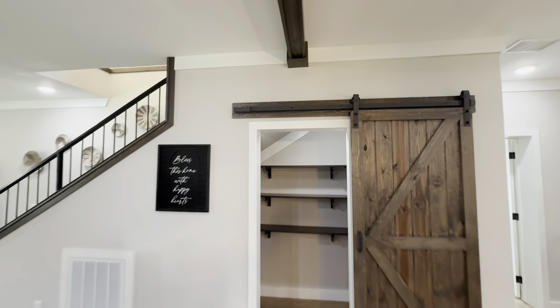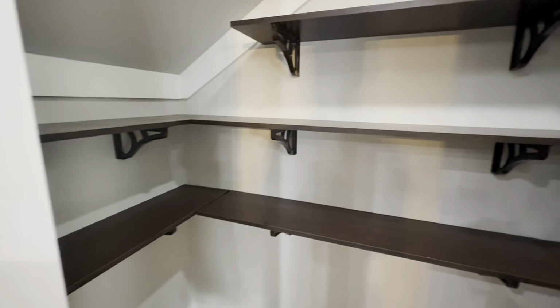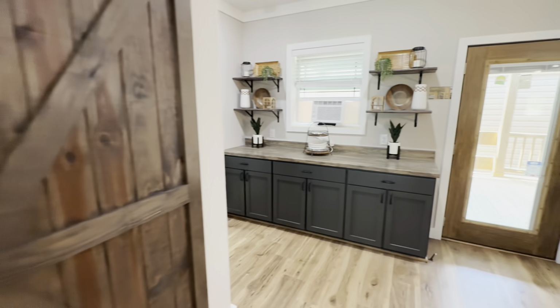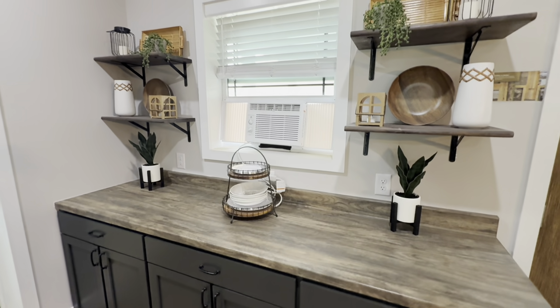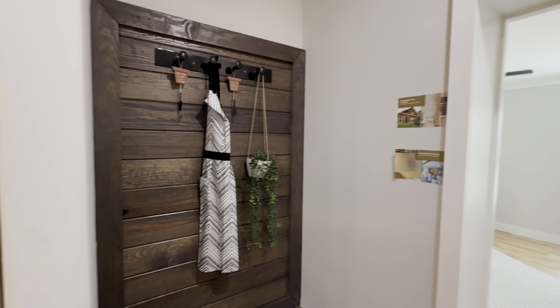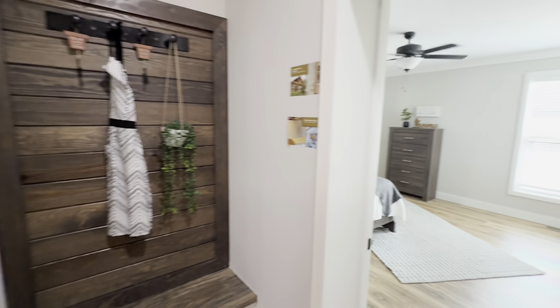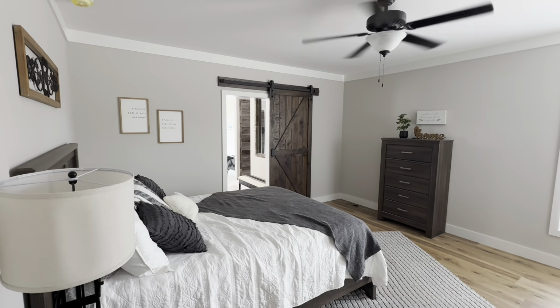And then accessed by a sliding barn door is your pantry. Like I said earlier, more countertop space over here. Floating shelves. Got the built-in there. And this is your master suite.